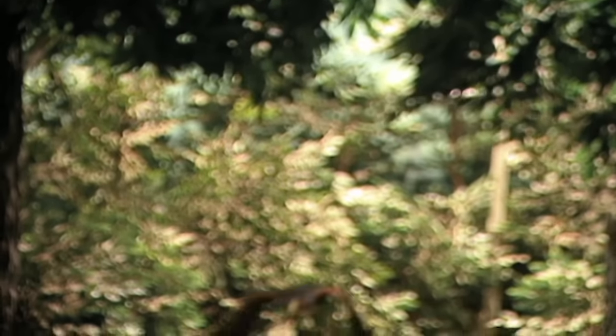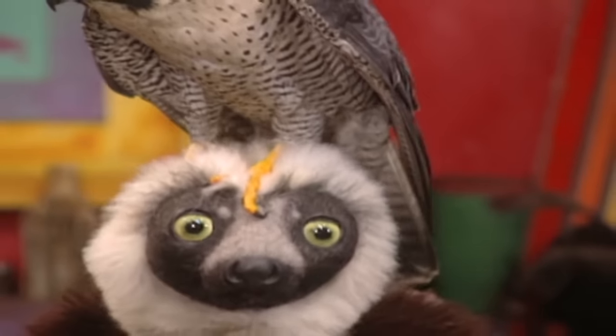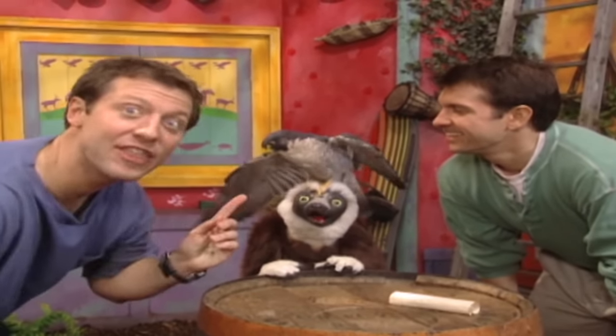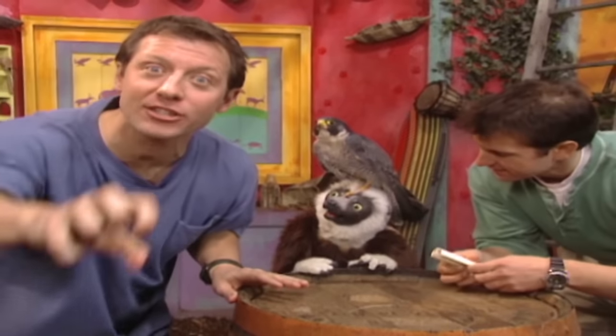Well, Zabu sure knows about claws. And so do you. Incoming! Duck! It's Sticky Feet, the Peregrine Falcon. I can't believe his super claws. Yeah, these super claws are amazing. They're grabbing claws, perfect for catching birds in midair.